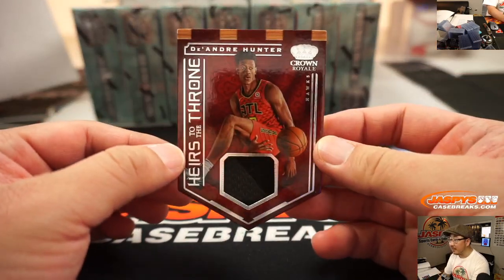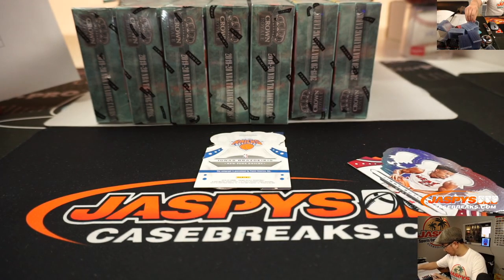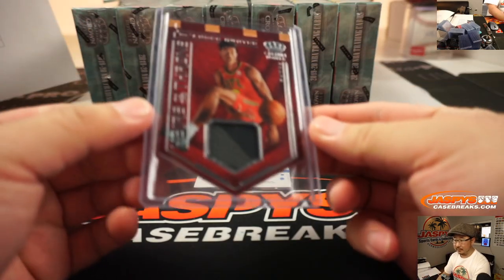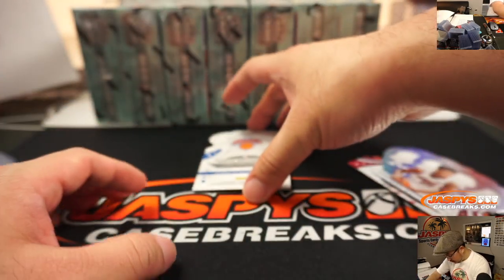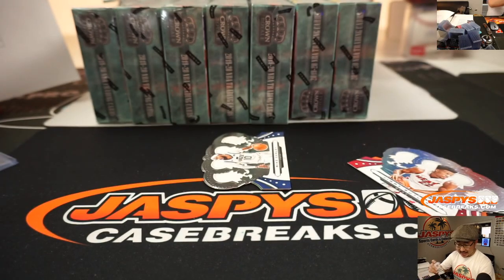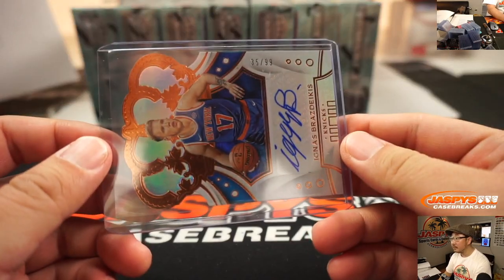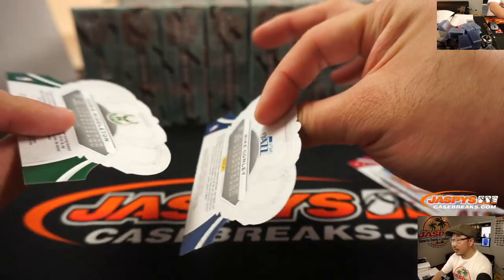DeAndre Hunter is your relic right there. Heirs to the Throne relic. That'll be for Mark Copeland and the ATL. We got Ignas Brazdeikis is our first die cut autograph, 35/99. Knicks 5. That'll be for Jim Morin. These guys aren't numbered.